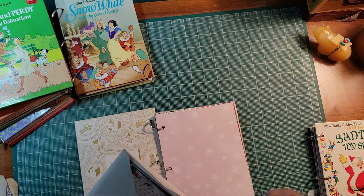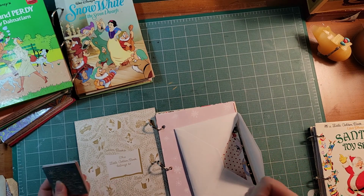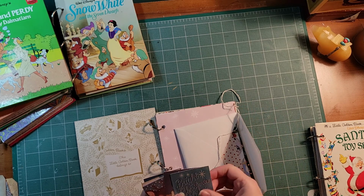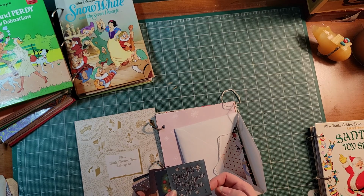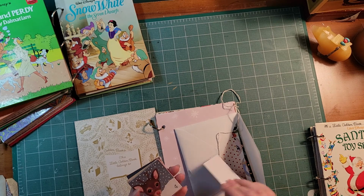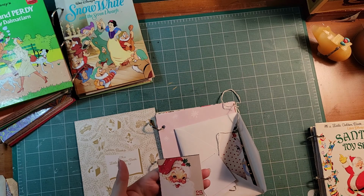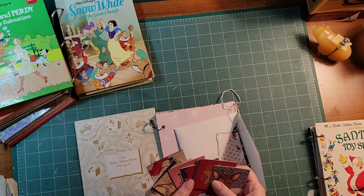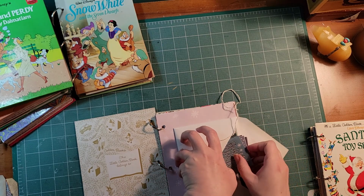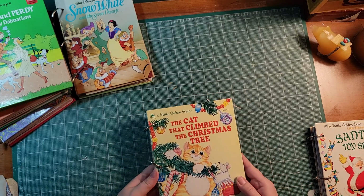Now, the only difference between this and the other ones is it also comes with, especially if you want to use this as a December daily, numbered little squares here that I've fussy cut out for you. So it has the first day, day 2, it's almost like an advent calendar, 3, 4, and so on. And it goes all the way up to Christmas Day 25. So this is also included with this particular journal. I will tidy that up later. So that is The Cat That Climbed the Christmas Tree.